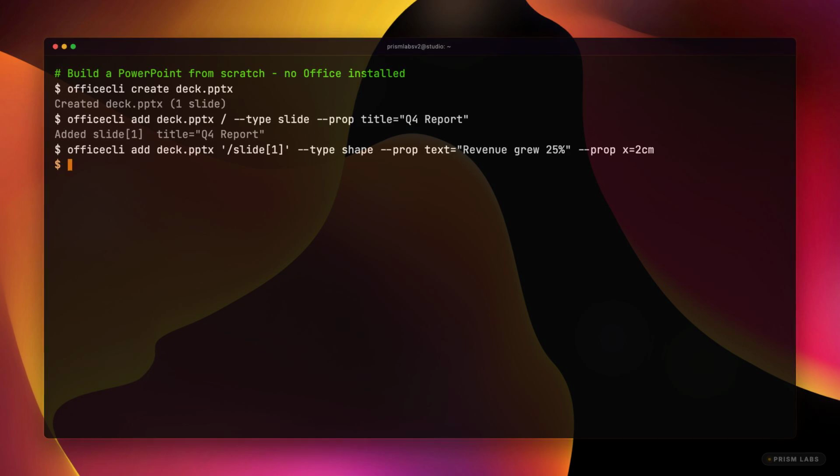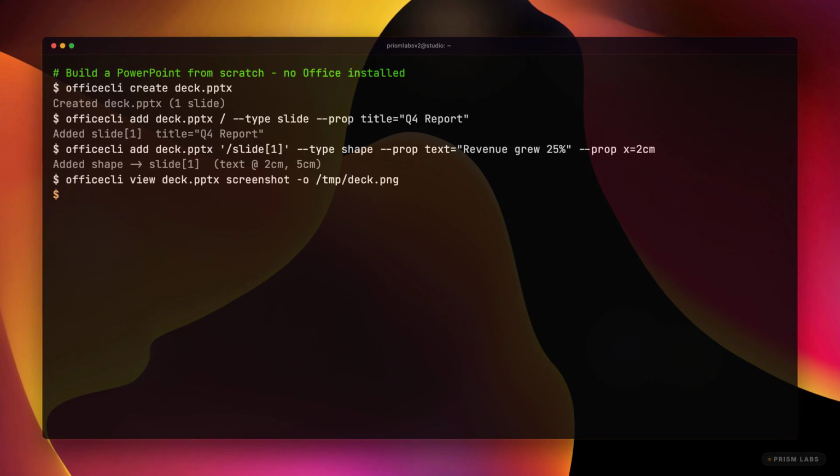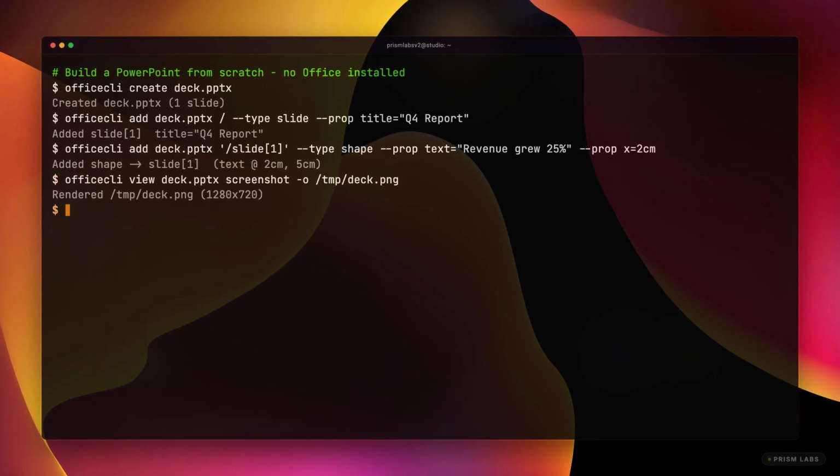This is the loop that makes OfficeCLI click. Generate, render, inspect, repeat, and every step of it runs completely headless. For an AI agent, that visual feedback is the difference between blindly writing XML and actually knowing the slide looks right before it hands it back to you.